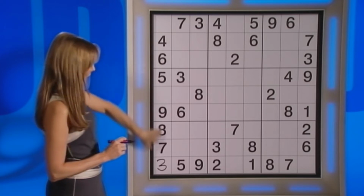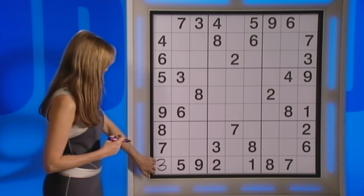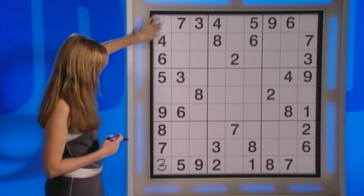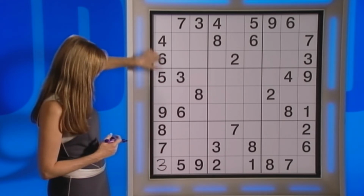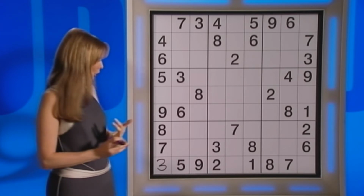Let's have a look at this one. And you start counting from 1 to 9 to find out which numbers are actually missing. So we start with 1. We haven't got it. Have a look for 2. It isn't there. We have 3, 4, 5, 6, 7, 8 and 9. So the missing numbers are numbers 1 and 2.